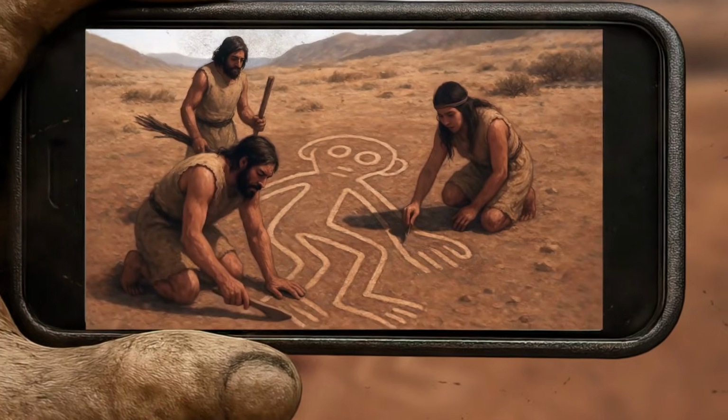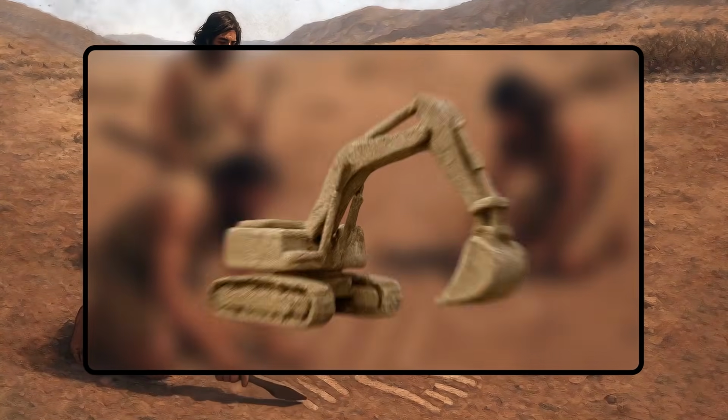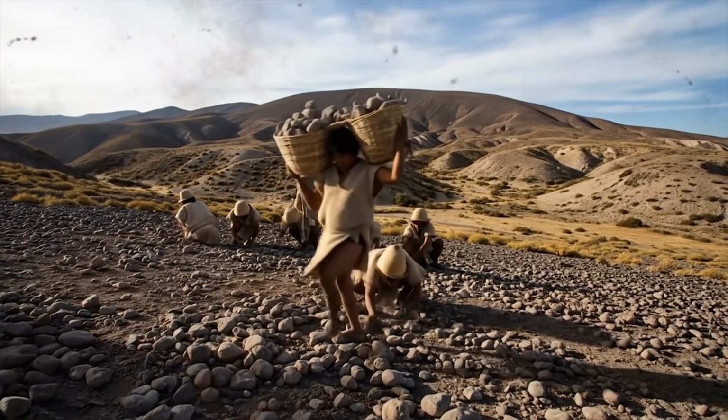It's wild how the ancient people managed to draw these glyphs so well in the first place. They didn't have drones or planes, not even some great tools. It was thousands of years ago. Well, they used very simple yet ingenious methods.